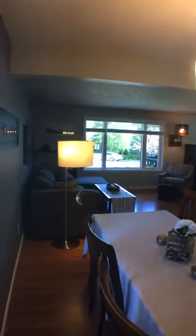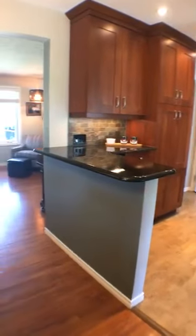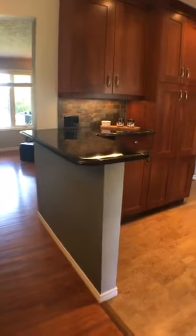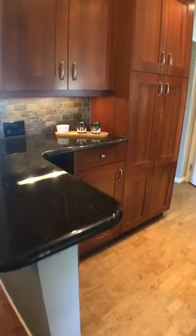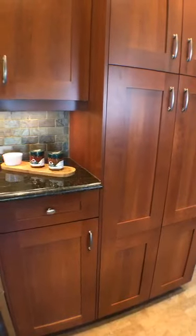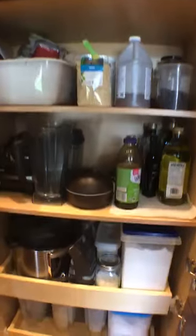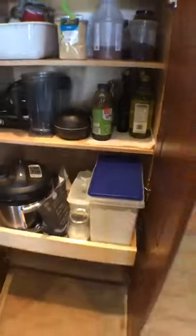Again, a lot of items are new. They all look in excellent shape. It has a little bit of space here if you wanted to put a stool. That would be possible. Tile backsplashes, and lots of cabinets. So I'm sure you're curious to see the inside of those cabinets. It's great. They did put some pull-outs. See this? It's very practical.